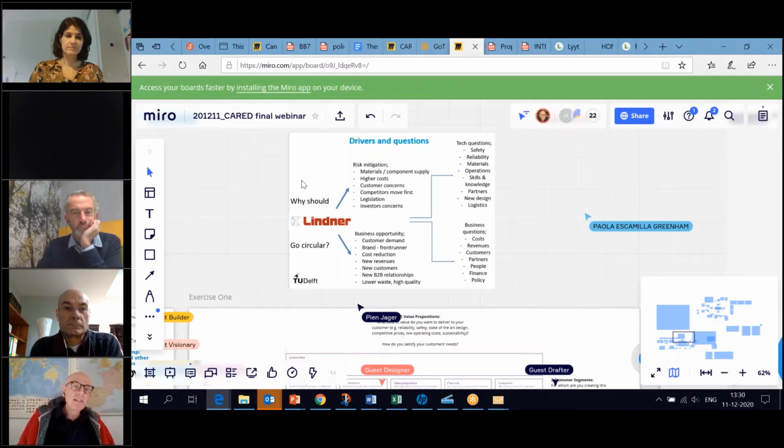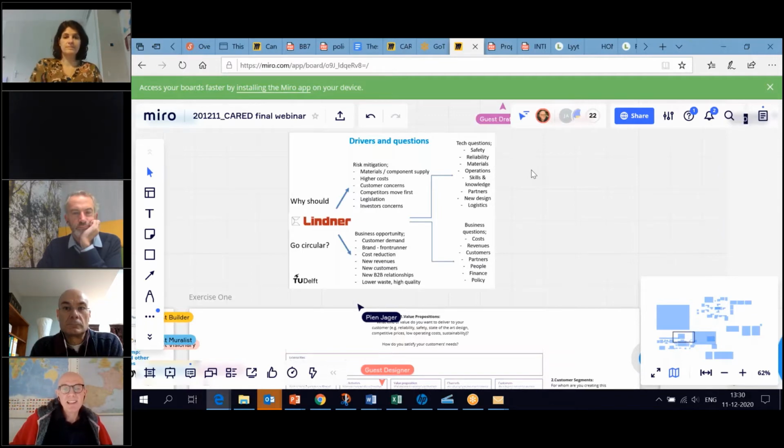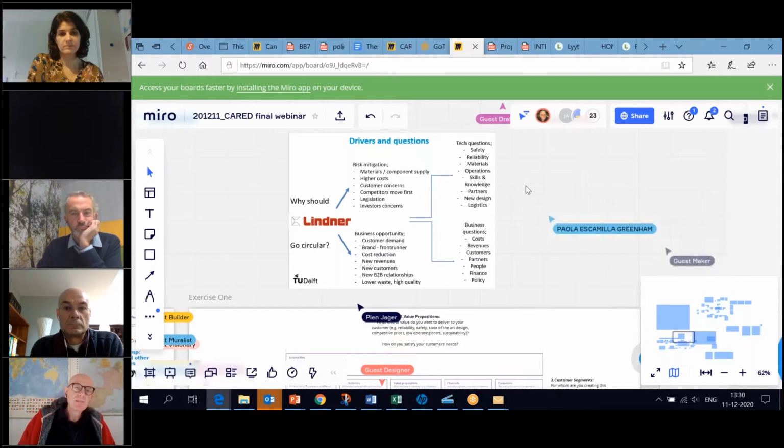And then from both those areas, risk mitigation and business opportunity, we split out into two areas, part one and part two. One was the tech questions, and number one, and this is true for all the companies, was safety. That's understandable. There's no way any remanufacturing company wants to release product onto the market that is not safe. And reliability goes hand in hand with safety. Obviously, if something's not reliable, it's often unsafe. Then materials, you can see there, and skills and knowledge, partners, new design, logistics. These types of things were examples of the tech or operations related questions.